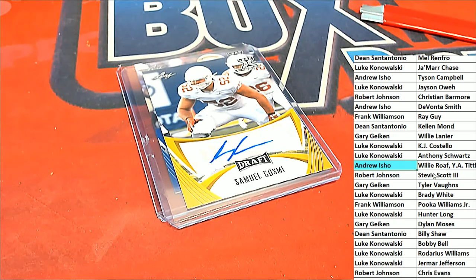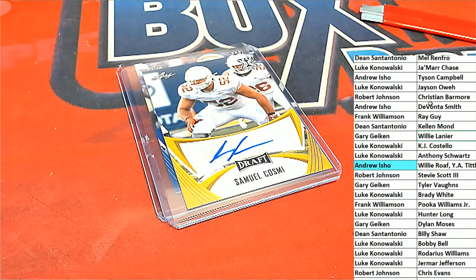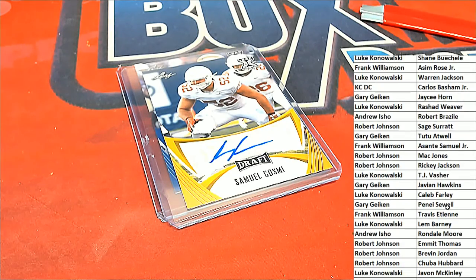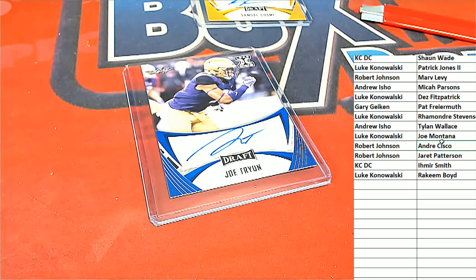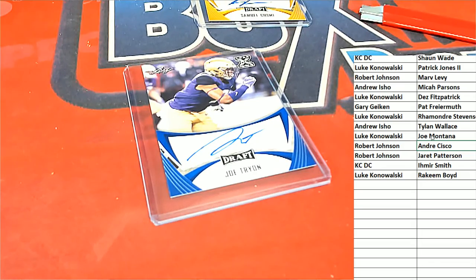And now our next autograph is a Samuel Cosmi. And he is not on the checklist. He's going to go to random. Cosmi did not come up, so he's going to be randomized. And the final one is Joe Tryon, and he's going to be randomized as well.